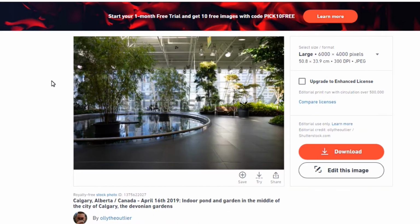This is one that sold a couple times this month, and this is just of the Devonian Gardens in Calgary. And this is just a famous garden spot inside Calgary, which is the city I live in. And so it's just a good reminder that if you have any places in your city that you don't regularly visit that are kind of tourist spots, go and hit them up on a time where it's not very busy and you can get some really beautiful indoor shots or just shots of local landmarks.